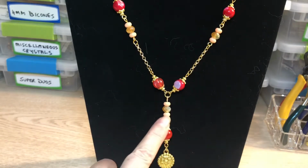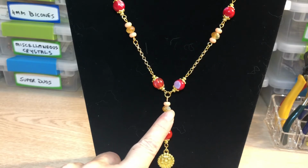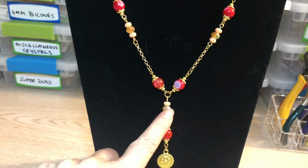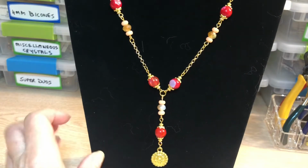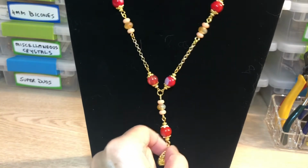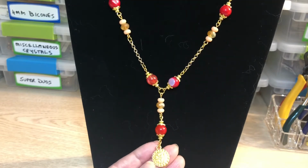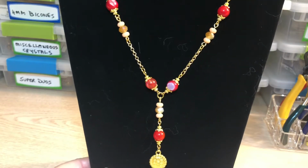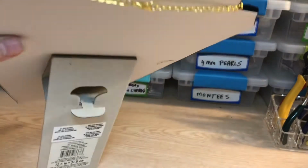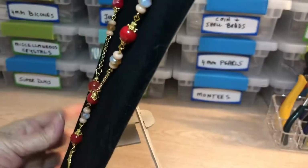And then there's those peach rondelles. And I also used the peach opal larger crystal beads right there, as you can see. And then some of the chain. And then I did use one of the charms, the flower medallion charm that came with the box. So anyway, I thought it came out pretty nice. The back I just used a regular lobster clasp that I have in my collection.